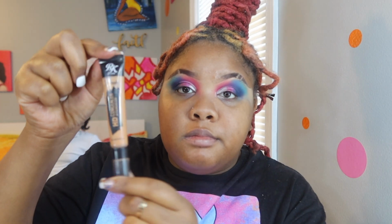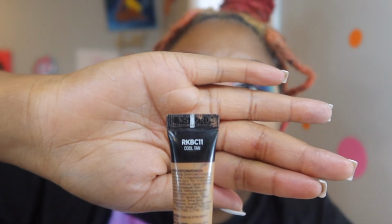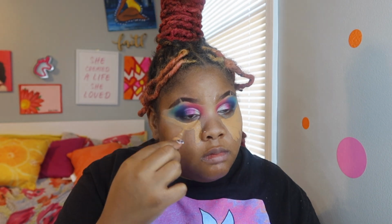Okay, now we're gonna do my base. This HD concealer in the color Cool Tan, applying that to the basic areas of my face that everybody applies their highlighter to. I do not use foundation, I only use concealer, so I'm adding that, and then you'll see me go in with a lighter concealer, that same concealer I used earlier, Tarte Shape Tape, and I'm just dabbing that onto the base of my cheeks for a little more of a highlight.